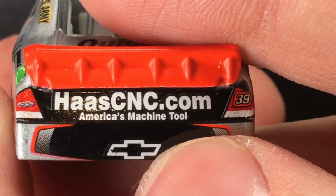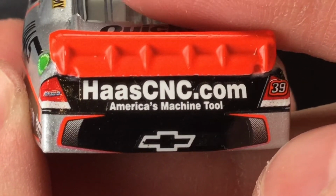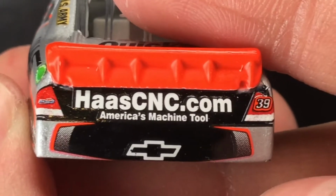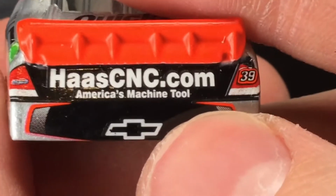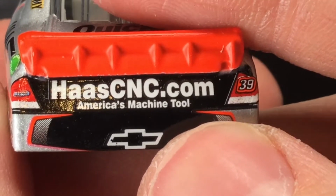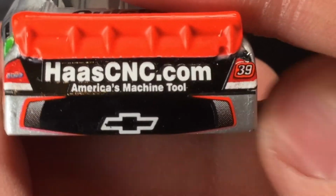Mac Tools. Over here to the tail end of this thing, you got HaasCNC.com, America's Machine Tool. Let me tell you, if you invested in Haas CNC, their company, their machines, whatever. Let's say you invested in them in 2005. Let's say you invested a grand. Let me tell you, you could probably buy a brand new GMC Sierra off the dealership, down payment, no financing, nothing. Just straight up pay for it and drive it out because of how much this company has grown.